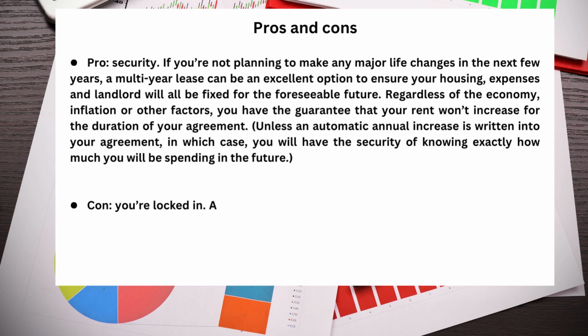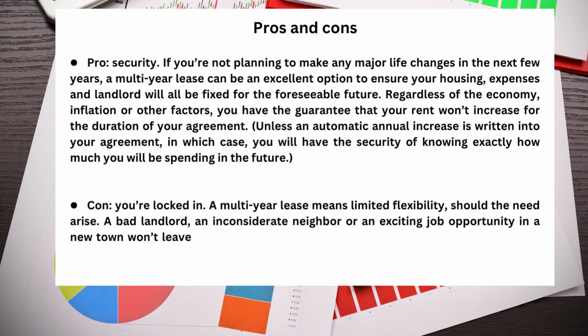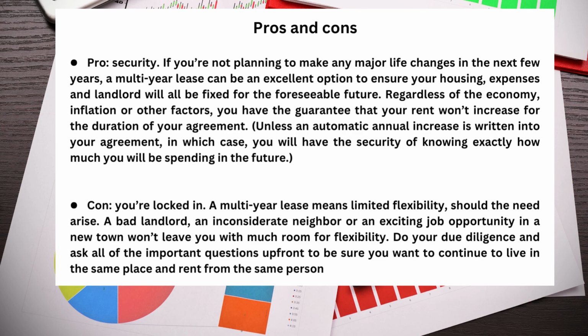Con. You're locked in. A multi-year lease means limited flexibility, should the need arise. A bad landlord, an inconsiderate neighbor or an exciting job opportunity in a new town won't leave you with much room for flexibility. Do your due diligence and ask all of the important questions up front to be sure you want to continue to live in the same place and rent from the same person for multiple years.